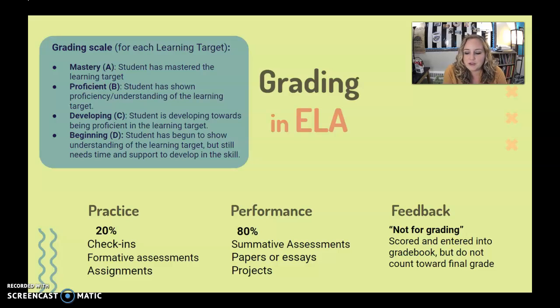And we follow the rest of the school in terms of 20% of their grade is practice assignments, such as check-ins or just class assignments. 80% of students' grade is made up of performance, which would be a summative assessment, a project, or a paper, things like that. Then, however, this may be a little different.